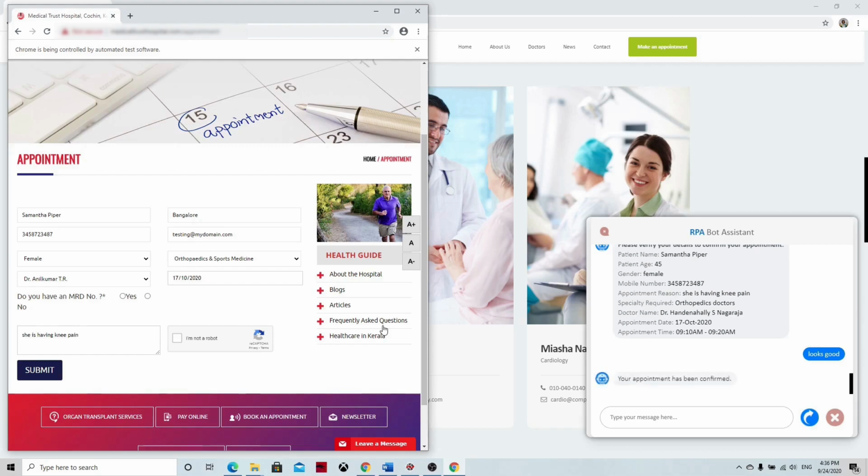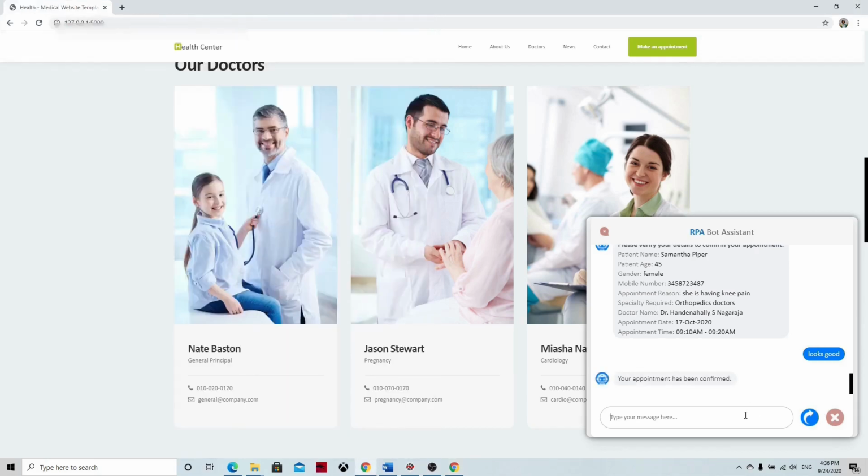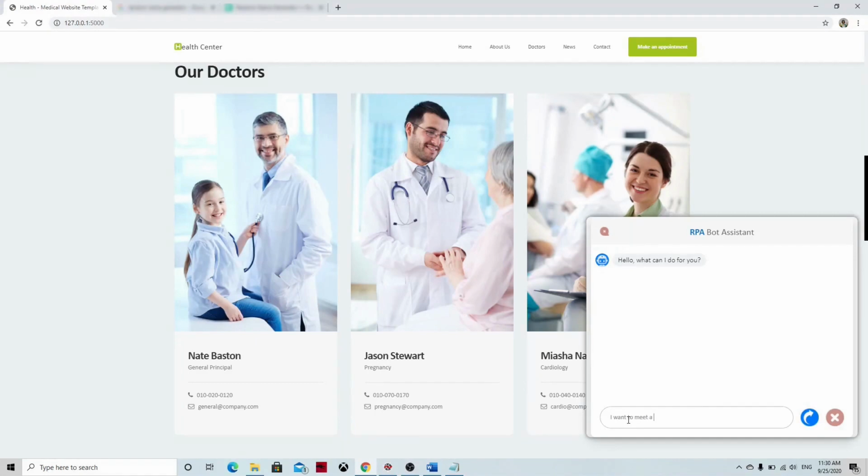Since the doctor names in our database don't match with the names available in this drop-down, you may observe a mismatch in the doctor name selected. The target application can be anything from applications to data files. The bot will confirm back after the successful request submission. Now we'll quickly show you how to modify information entered by the user.